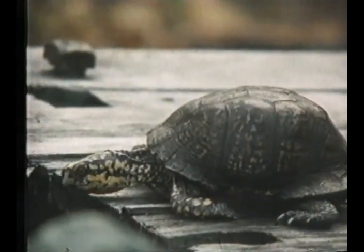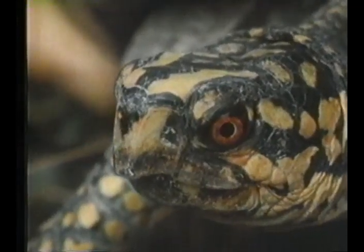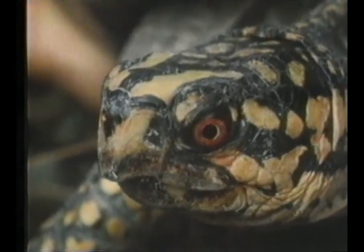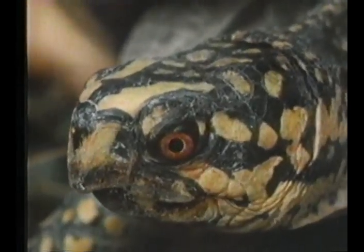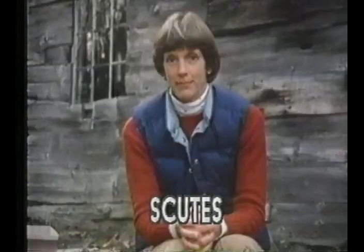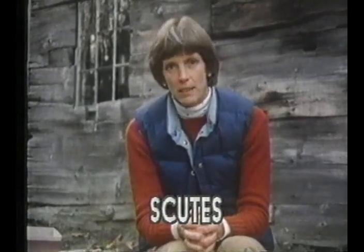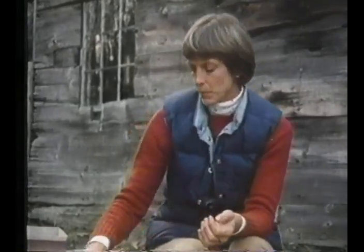And what about the turtle's skin? Like all reptiles, it has dry, scaly skin. But the scales on the turtle's feet and head are not as hard and bony as the ones on its back. These hard scales are called plates or scutes. Scutes, that's spelled S-C-U-T-E-S. You say it. Good. These scutes are made of hard, bony material like your fingernails are made out of. Well, now let's let the box turtle go.